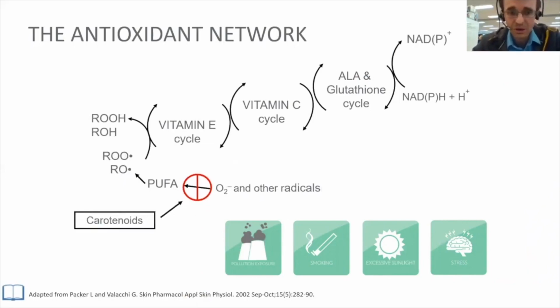Of particular note are these carotenoid antioxidants. Carotenoids are very unique. They have a unique structure, but the point here is that these are considered chain-blocking antioxidants. So they stop this whole negative cycle from happening. And so that's why carotenoids are actually a good indicator of the entire antioxidant status, because they are this first line of defense against free radicals, and they are these super antioxidants as well.